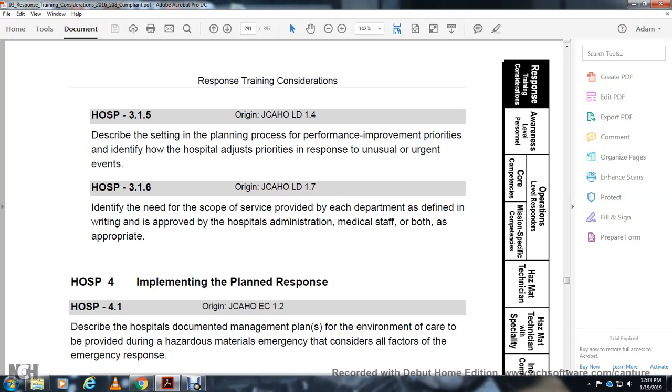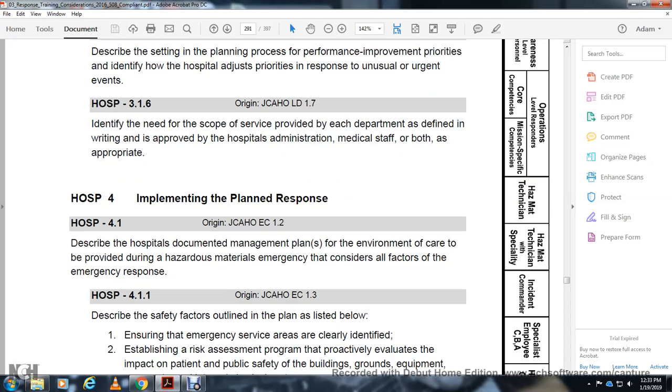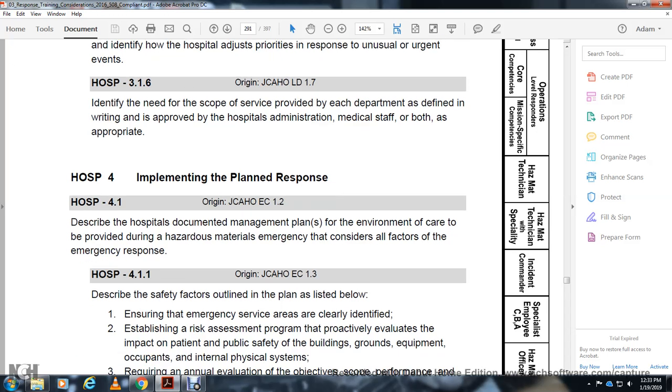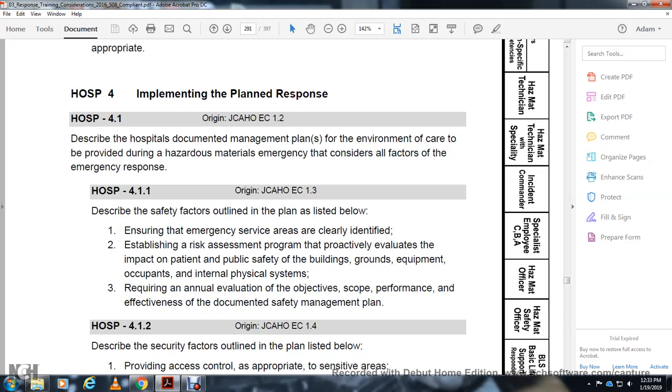During the hospital documentation, plan for the environmental care for the provider during the hazmat emergency, with all factors of the emergency response considered. Describe the safety factors outlined in the plan with the list of the ensure that the emergency services are clearly identified, established from the risk assessment program that actively evaluates the impact on the patient, public safety, the building grounds, equipment, augments internal physical systems, and the required annual evaluation of the objective scope of the performance effectiveness of the documented safety plan.